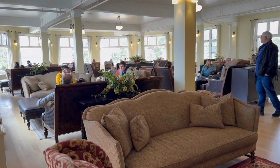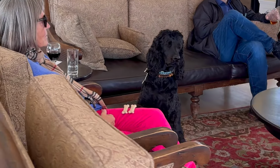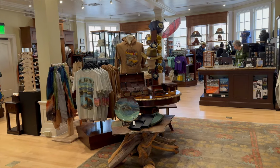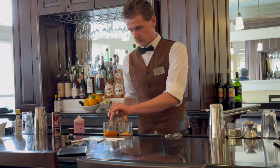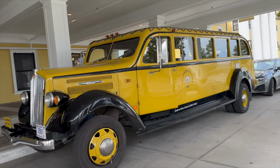Now, some things in Yellowstone are not open yet for the season. A lot of things here don't open until June. But we just want to see inside of some of these beautiful historic buildings. Yellowstone was the very first national park in the United States, commissioned in 1872. And the Lake Hotel is the oldest standing hotel in any national park in the U.S. It was built in 1889.